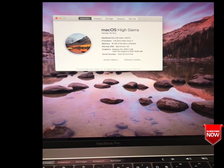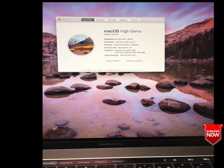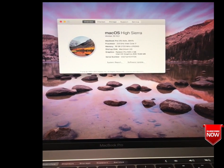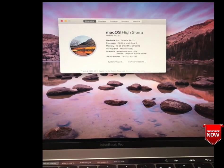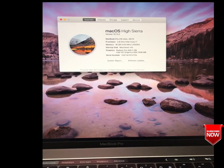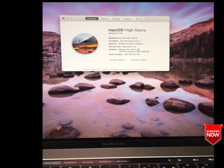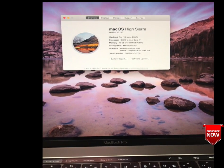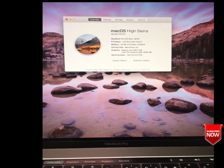You could also buy Premiere Pro, but when you're running Premiere Pro on a Mac computer, it's like putting adult clothes on a baby. I don't know if that was a good analysis, but basically you're putting something on a child that was not designed for a child. You know what I'm saying? So when you're using Premiere Pro on a MacBook Pro, it's like, you know what I'm saying?